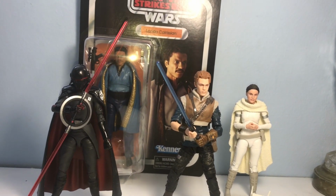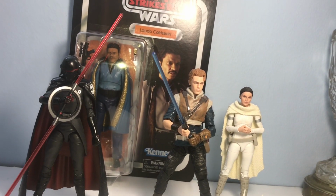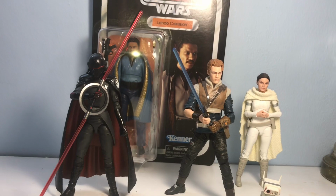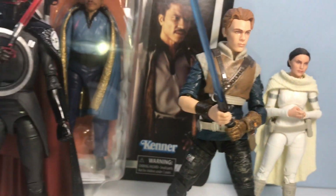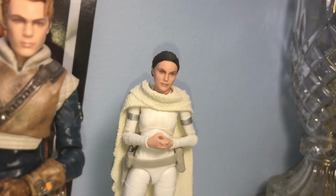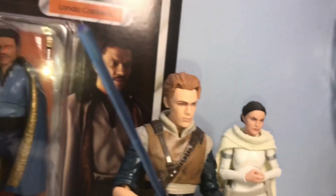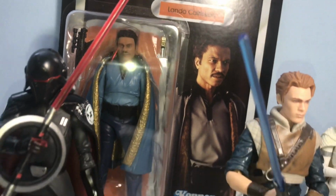We are back again today with another small-to-medium Star Wars Black Series lot. Today we are taking a look at the Black Series Cal Kestis, the Second Sister Inquisitor, Padme Amidala, and a sealed Lando Calrissian. Yes, sir.